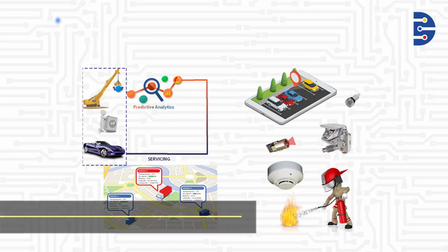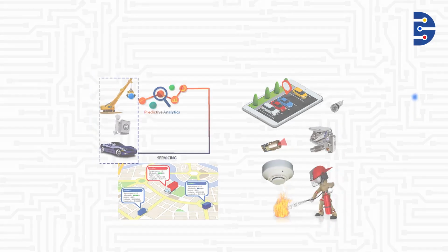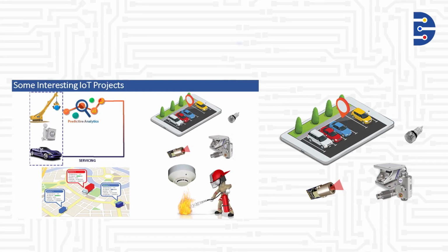In this session, let us look at some of the IoT projects that you can take up. A very important and interesting project is that of smart parking. I really like this project. In this project, you can use many sensors to achieve a smart parking solution. You can use light sensors, weight sensors, infrared, acoustic sensors, and so on. This project can be done through multiple ways.